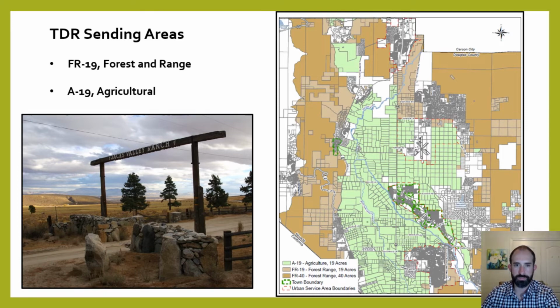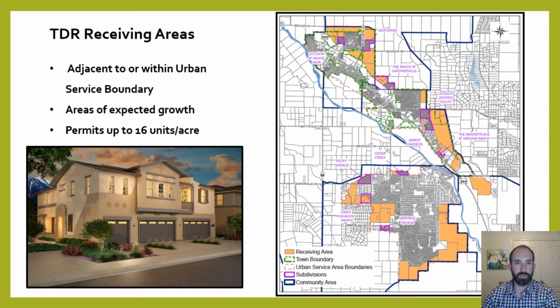Douglas County's program has designated receiving areas through its future land use maps in the Douglas County Master Plan. And these are designated primarily adjacent to or within urban service boundaries. These are areas adjacent to or within the towns where urban services such as sewer, water, and other utilities can be provided to future development. These are areas of expected growth.